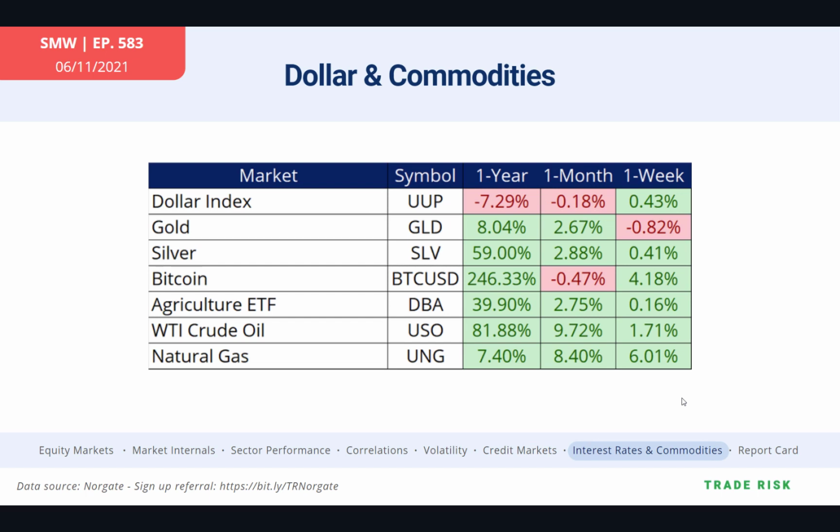Dollar and commodities. So we saw the dollar rise this week. It looks like it's trying to make a stand here at its year-to-date lows. It was up this week. Gold was down, but basically everything else was still up in commodity land. So we saw silver up. Bitcoin was up 4.18%. Some interesting news out there this week with El Salvador legalizing that, making merchant acceptance mandatory over there and giving it currency status, which is pretty wild. So that was up on the week, probably that among some other things. DBA, the agriculture ETF, up on the week as well, crude oil, USO up on the week. Natural gas was up pretty big here on the week as well, 6%. That's starting to perk up.